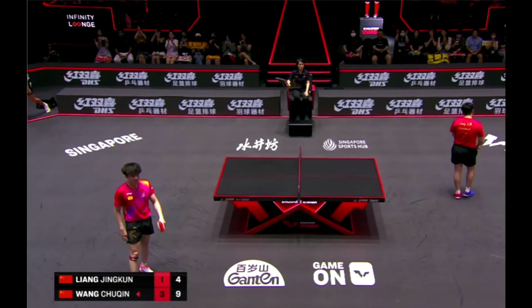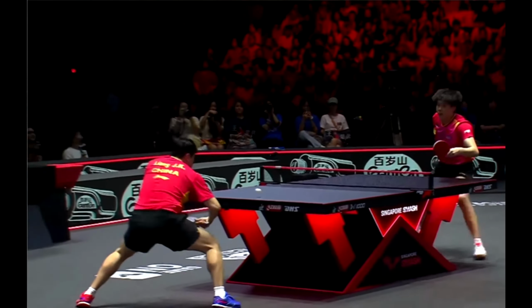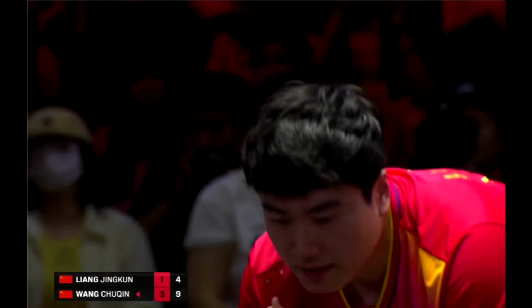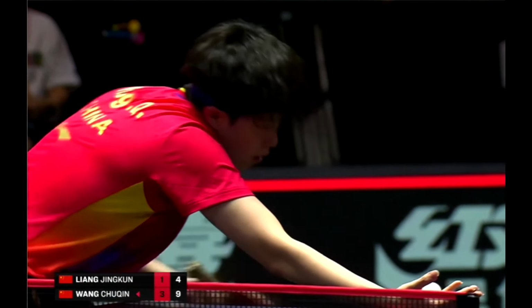9-4. And he extends it, 2 points away. The type of padding he needs when we talk about the back and forth for world number one. Wang Chuqin's already been there, but he's been in and out quite quickly. If he can win this here, this would be big. Would set him apart a little bit in front of Fan Zhendong, the current world number one.